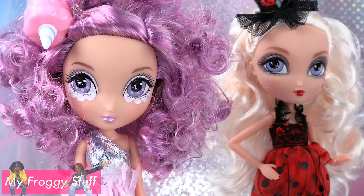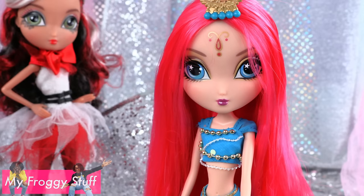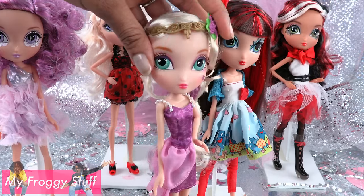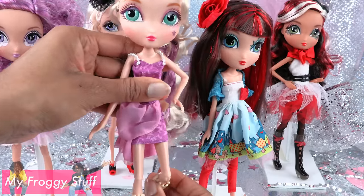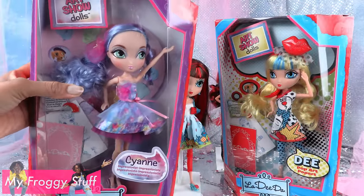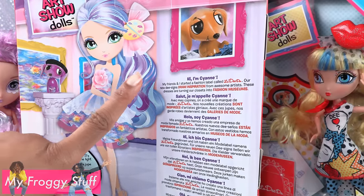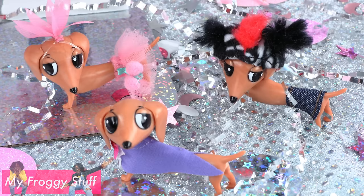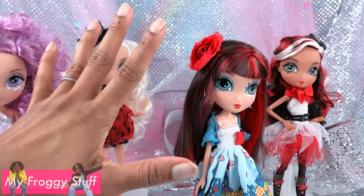With fabulous hair colors and makeup, exciting themes, and detailed clothing and accessories. They can move at the head, shoulder, hip, and knee. Their packaging was so cute, with lots of details and backstories about the dolls. And they had a pet that came out with different looks and accessories. Doll hunting for this line was a lot of fun.